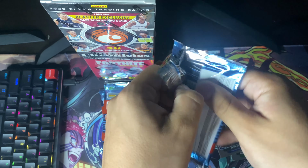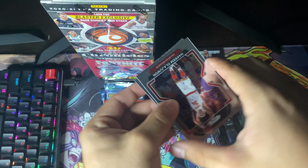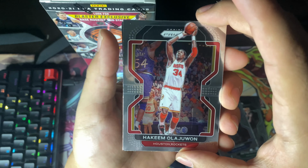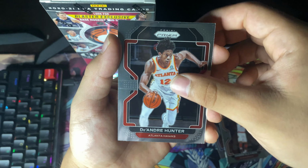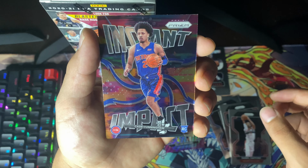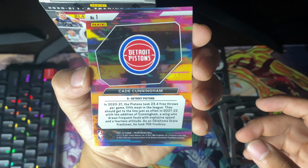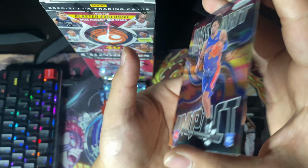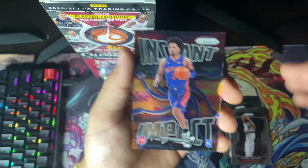Pack number two. I mean three. Pack number two is fire. Let's keep the fire going. Got Hakeem, the Dream. DeAndre Hunter. Daniel Garfield. Ooh, we got an instant impact. Kate Cunningham. That's a nice one. Nice little insert. Instant impact, Kate Cunningham. We need those all day.